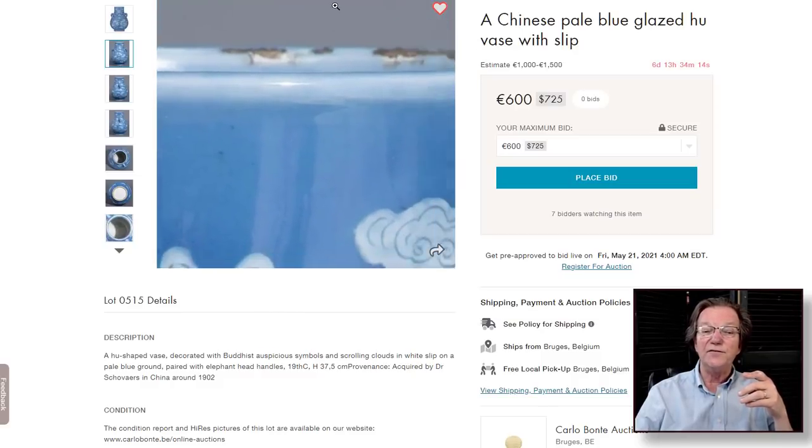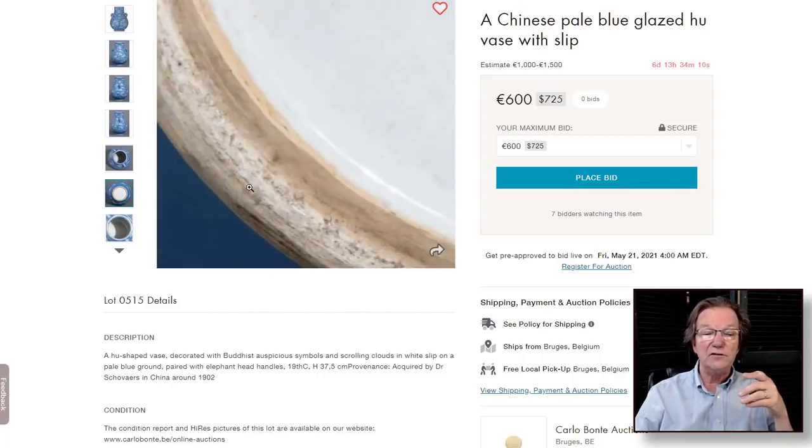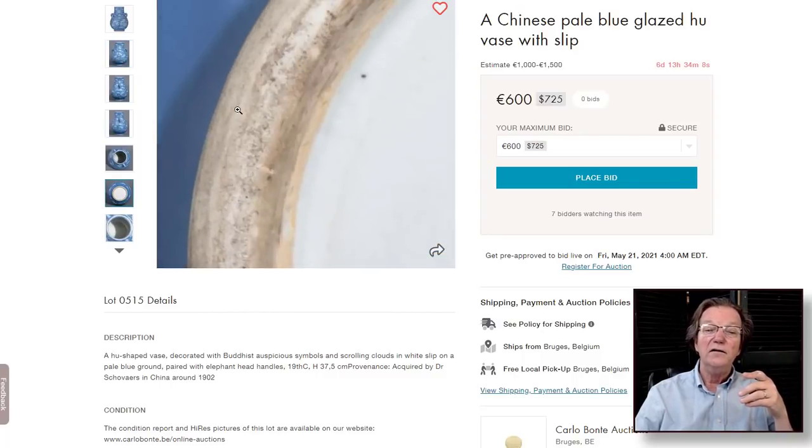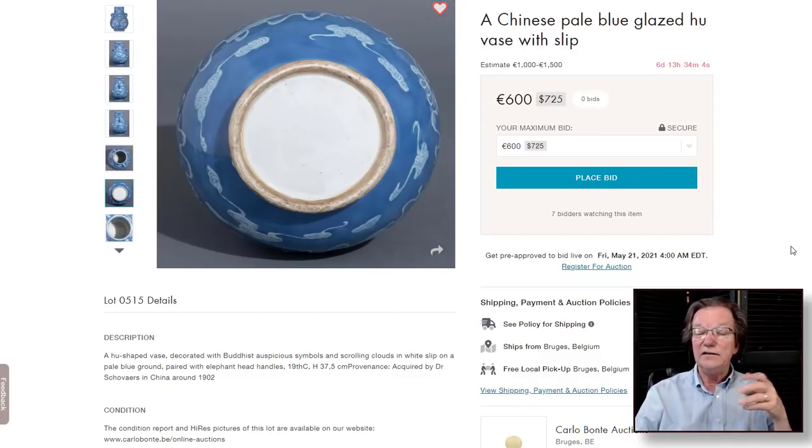I like the color. It's got some fritting up around the top, which is pretty normal. The bottom of it looks absolutely fine. There's the foot rim on it. Looks perfectly fine all the way around. Very nice. It's got an estimate of 1,000 to 1,500 euros, which seems right about in the range. Opening bid of $700 US.